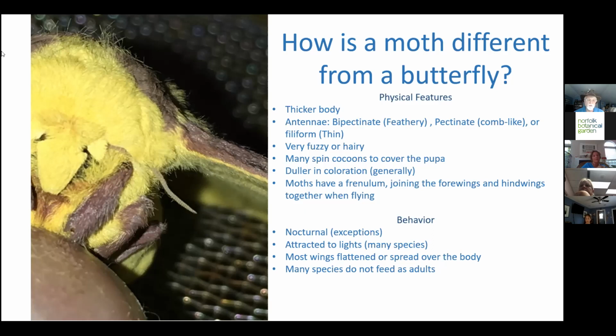And here's another interesting behavioral fact. A lot of moth species don't feed. They're going to have a short lifespan, probably 7 to 10 days. So they don't have the mouth parts that allow for any type of feeding.